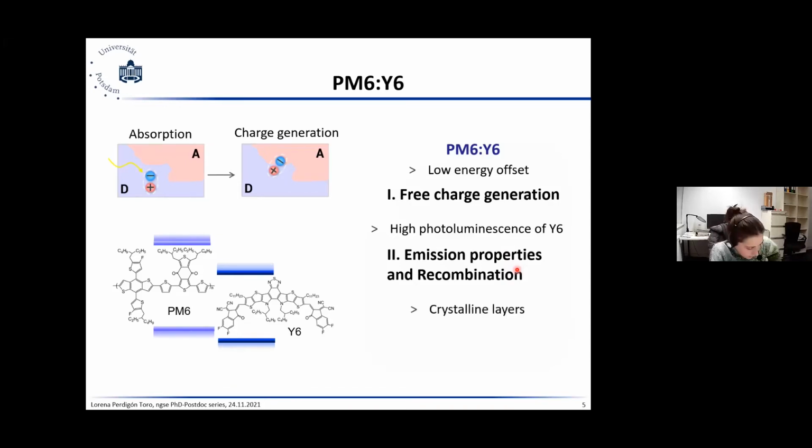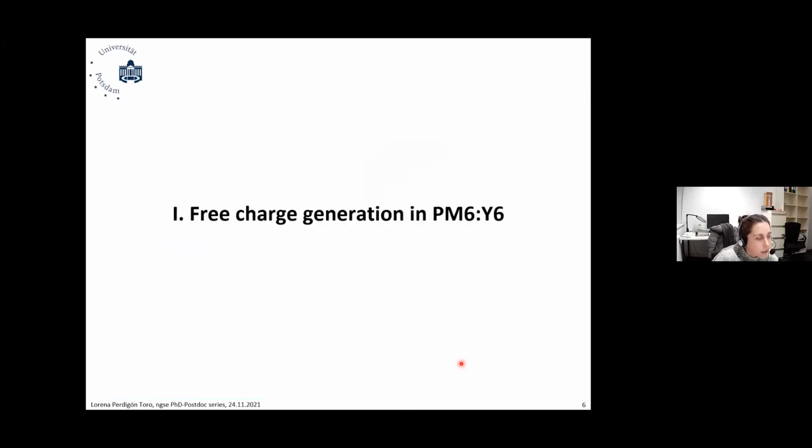And then lastly, when people have been reporting PM6Y6 layers, they always talk about the high crystallinity and how Y6 tends to aggregate and form clusters. And well, this goes hand in hand with low energetic disorder values. So lastly, I would like to talk about the role of these values, whether they actually still play a role in these high efficiency blends or not, and, if they do, in which photovoltaic parameter they play the biggest role. This will be the last part. So let me jump right into free charge generation in PM6Y6.